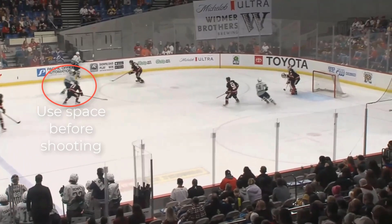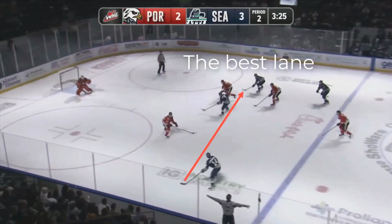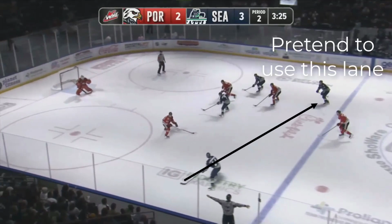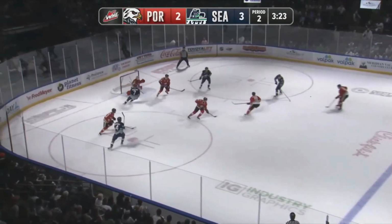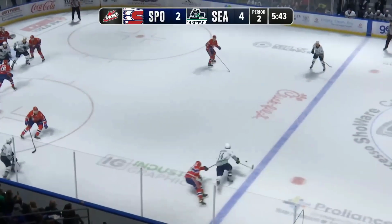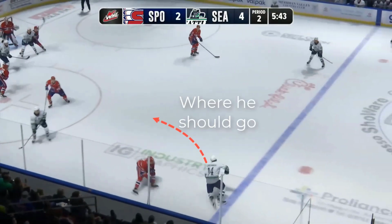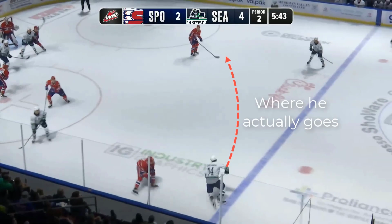Given his skill level, he does not need to shoot this immediately. Top activators identify this lane, fake the pass to the trailer, then execute. Korchinski waits too long and passes into a closed lane. And he sprints to the middle of the point before attacking space too often. If he cuts into the defender's space first, then skates to the middle, he'll create a better look.